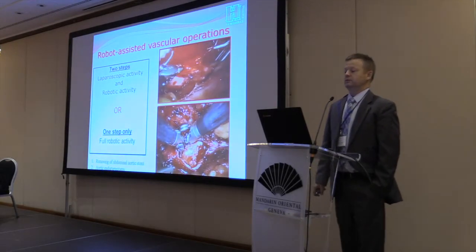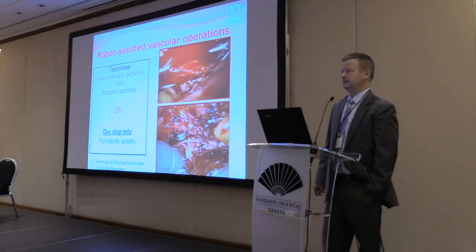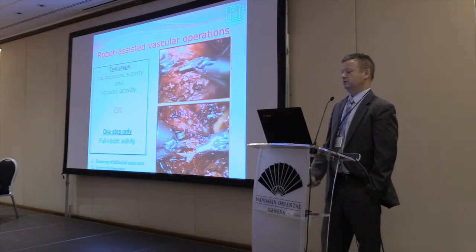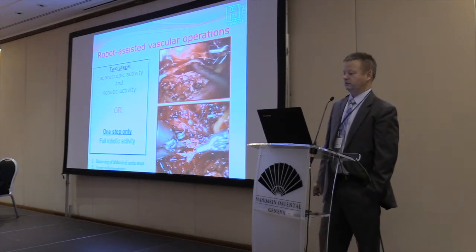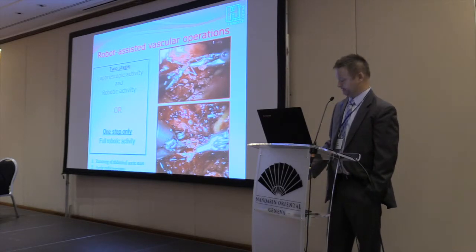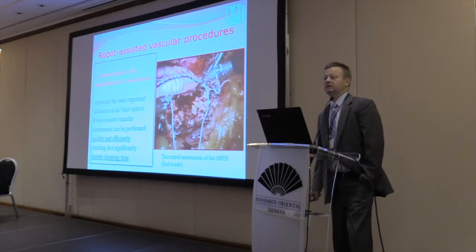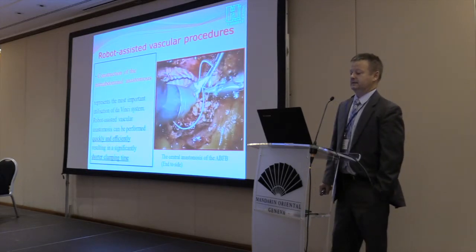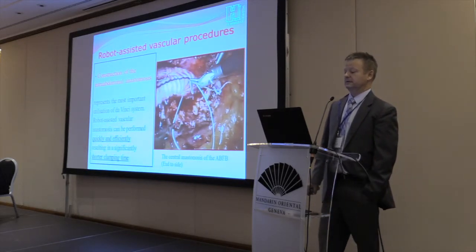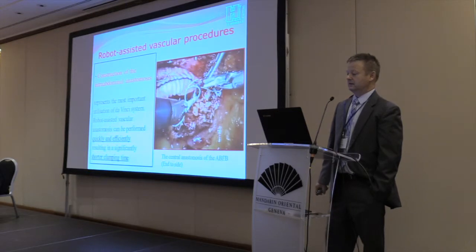We can perform robotic procedures using a combination of laparoscopic and robotic activity. I think this is very interesting, especially during the start of the robotic procedure, for training with dissection of big vessels, or full robotically. Actually, we perform procedures full robotically. Construction of the intra-abdominal anastomosis represents the most important utilization of the Da Vinci system, and the vascular anastomosis can be performed quickly and efficiently, resulting in a significantly shorter clamping time. You can see the standard end-to-side anastomosis.